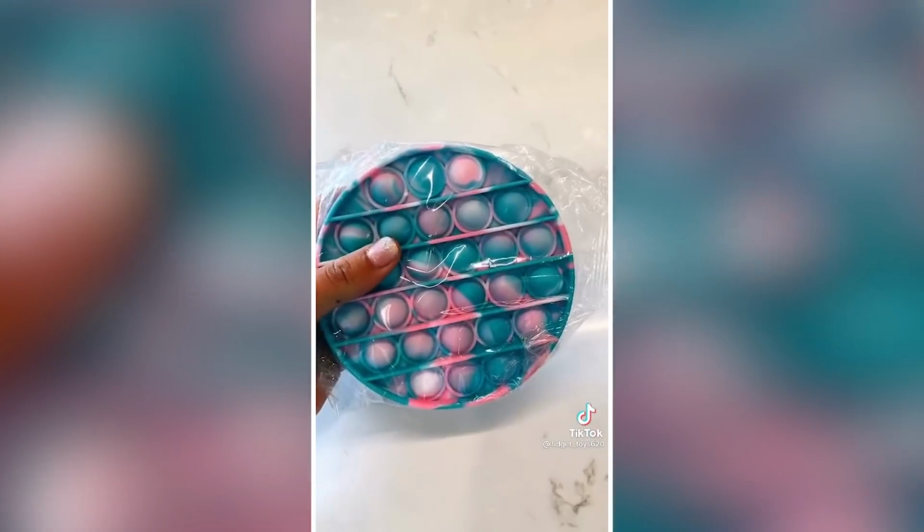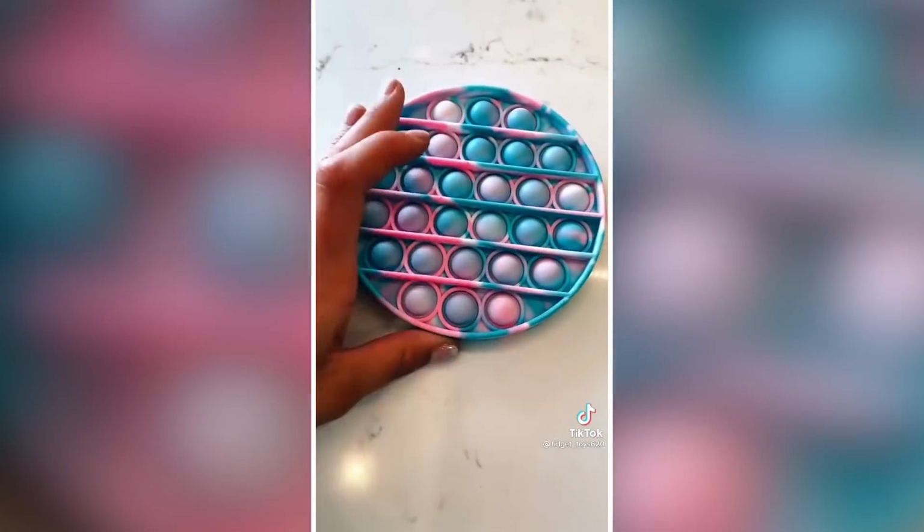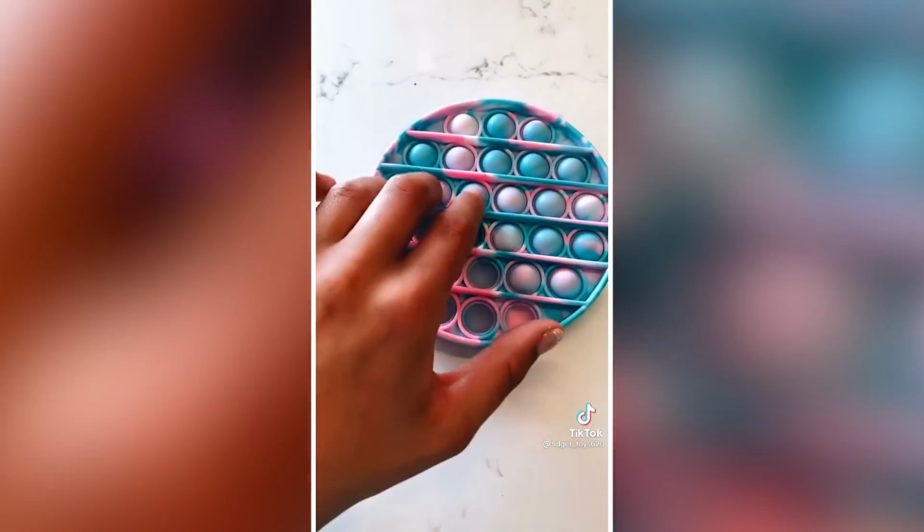Amazing. Next is this poppet. This one looks like cotton candy. And it pops amazing too.